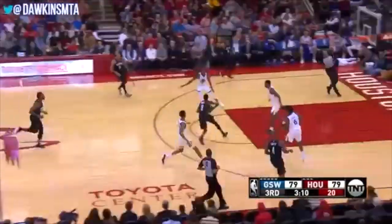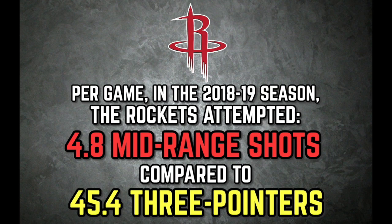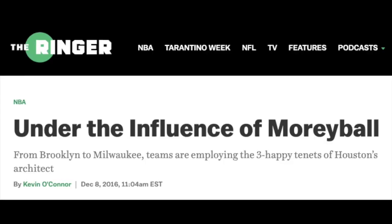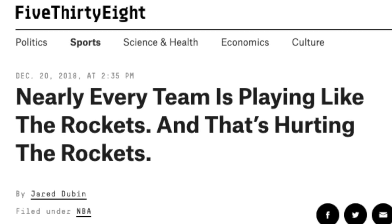The Rockets have almost completely eliminated the mid-range shot from their playset. They attempt just 4.8 mid-range field goals per game, which is just 5.5% of their total field goals. The Rockets have become trendsetters in today's league, and soon enough other teams will follow with their approach. Whether you like analytics or not, math has changed the game of basketball.